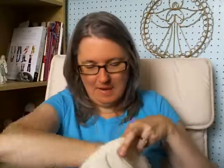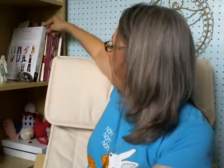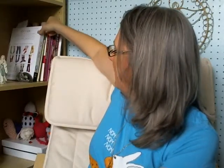But anyway, I bought more wood DPNs. I break them. So if I break these, it absolutely has to be the last pair. But I had to have them. They're Knitter's Pride. I love them. They're my favorite needles. And this is from the Eclectic Soul.